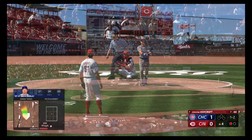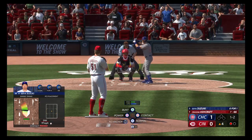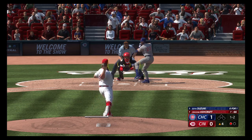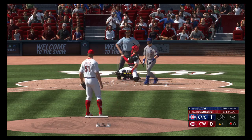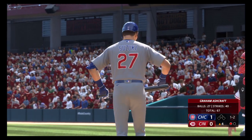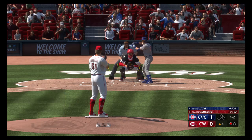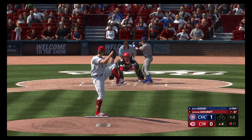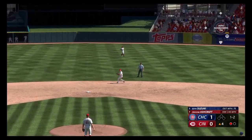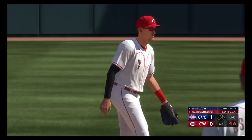Strike 2. Good late sink on that fastball. Out of the hand, looks so good. And then by the time he gets in the hitting zone, hard to get the barrel to it. One and 2 here. On the ground. Fires to first on the run. 2 quick outs here in the top of the 4th.